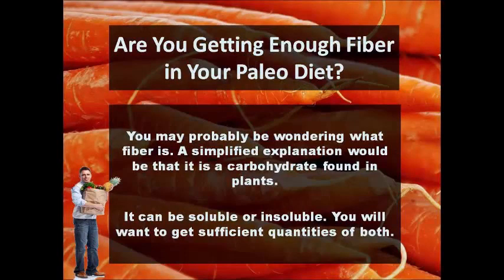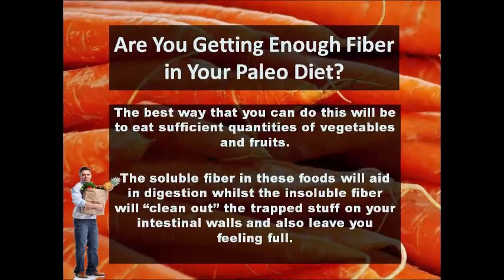It can be soluble or insoluble. You will want to get sufficient quantities of both. The best way that you can do this will be to eat sufficient quantities of vegetables and fruits. The soluble fiber in these foods will aid in digestion, whilst the insoluble fibers will clean out the trapped stuff on your intestinal walls and also leave you feeling full.